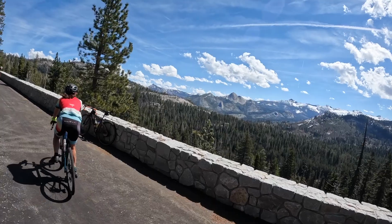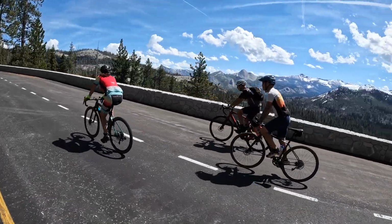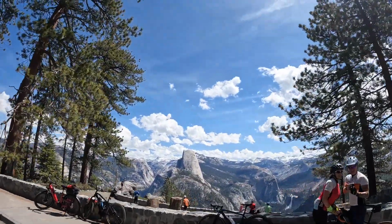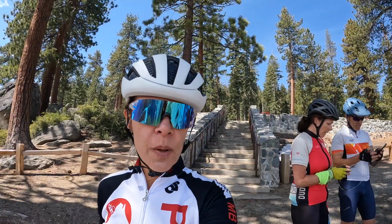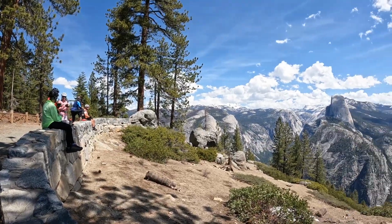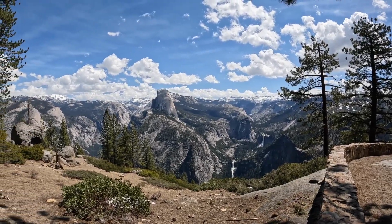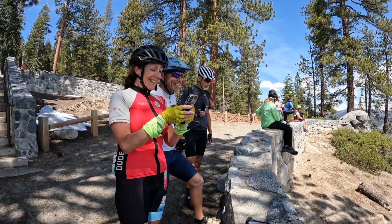We're seeing the backside of Half Dome here. Spectacular. Oh my gosh. It's ridiculous. We're almost at Glacier Point, but we had to stop and look at this tremendous view. It's just jaw-dropping. We've got Half Dome in the foreground, then we've got Nevada Falls and Vernal Falls down below. I mean, it just doesn't get much better than this. There's a lot of wows over here. There are. It's pretty cool.